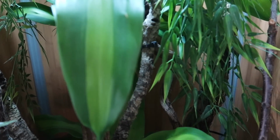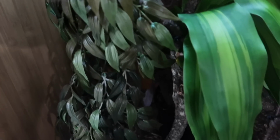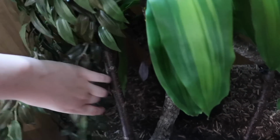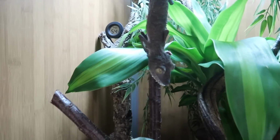So this one's slightly less vertical. It does go a little bit this way. You can see we have another branch here that goes down. It's behind this bush right here, where you can see a few other branches, including the one that Saturn is on.